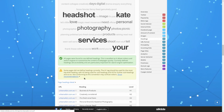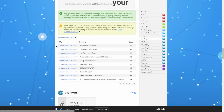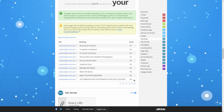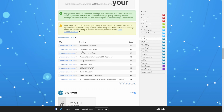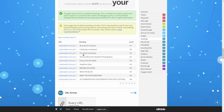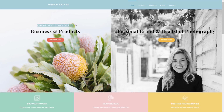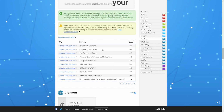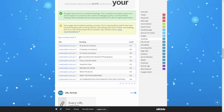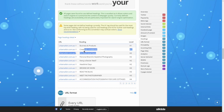Now, the headings you use on your website, they are explored here. So all these headings, for example, are on your homepage. There is some room for improvement, like "creatively considered" and "professional faces", which you're using here on your homepage, these small ones. Those shouldn't be H2 tags, I think, because they're considered more important. This is perfect to use as an H2, but not these two.